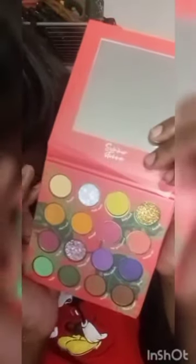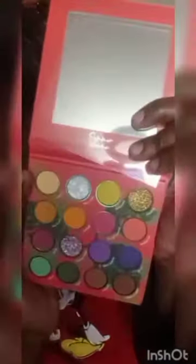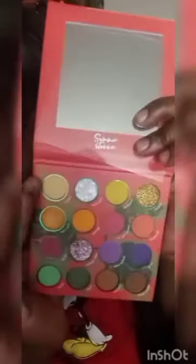Definitely could see me taking this on vacation and creating some real fire looks. Love the packaging as well. Super duper cute. And again, you get 16 shades for $5. Like, come on now. You guys definitely need to check out this brand. Like, I picked up so many palettes in this haul from them. It's not even funny. The next palette up, to switch it up a little bit, is from Covergirl.